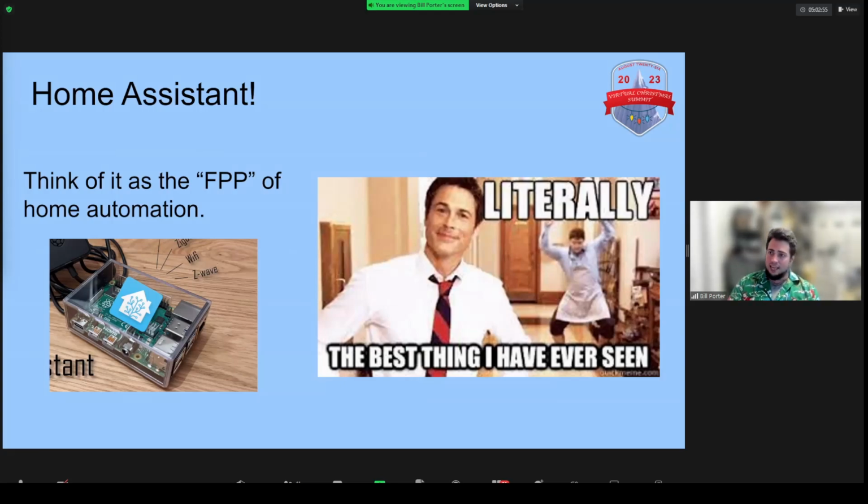Home Assistant is the FPP of home automation. It is literally the best thing I've ever seen. It is a super steep learning curve, but man, once you get past that learning curve, the possibilities are endless. We'll talk about some of the crazy ones I've come up with so far to see if I can spark some ideas in your head. But you literally can just install this in a Raspberry Pi. Yes, it's something else that needs a Raspberry Pi. I actually have mine running in a virtual machine now, running on a server, so I wouldn't have to tie up a Pi with it.